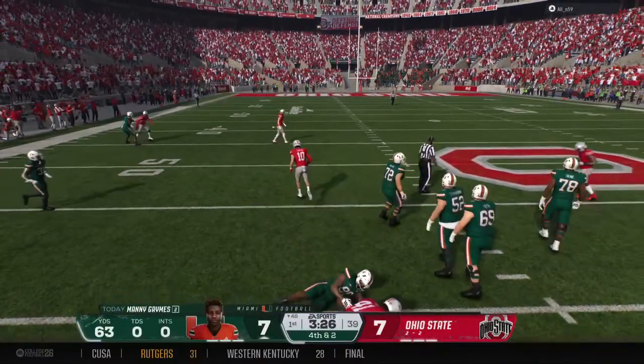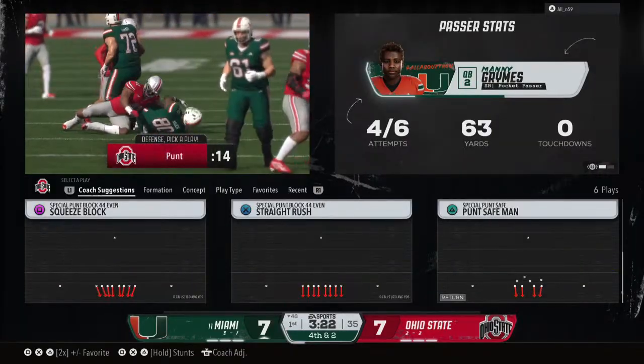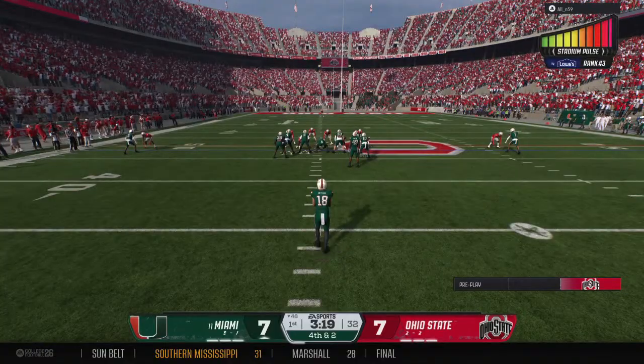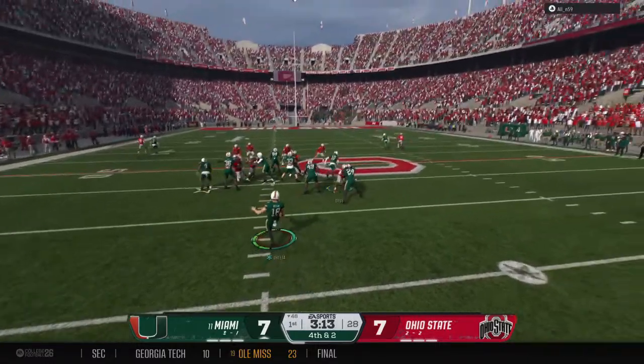Working that left side now. He's going to come up a couple of yards short of the 1st down. One of the things I love about this defense is they just have such great awareness, and they're always communicating. They understood the down and distance. They knew exactly what they needed to do to make the tackle to force the punt. That is so well done.